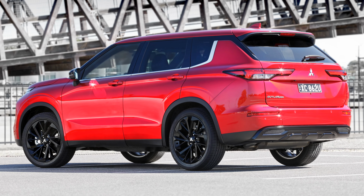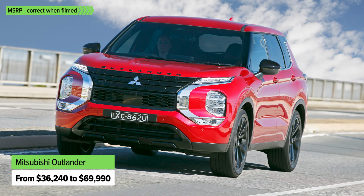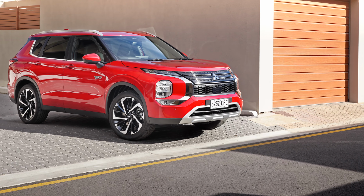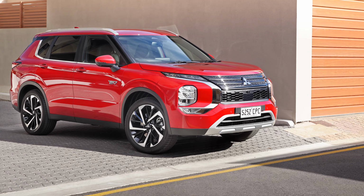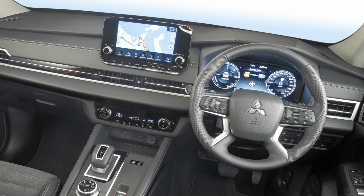And if we're talking plug-in hybrids, then another alternative you might want to check out is the Mitsubishi Outlander. It comes with petrol in front-wheel drive or all-wheel drive, or if you want, you can get a plug-in hybrid all-wheel drive model. There's 3 different grades available for the PHEV version as well, so that might suit you better. But tell me what you think in the comments section below.